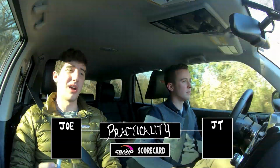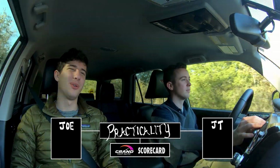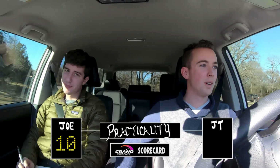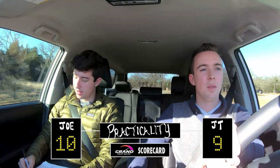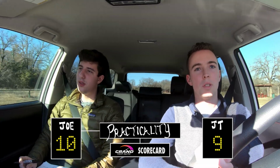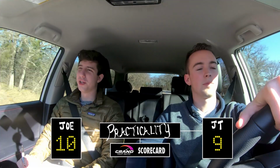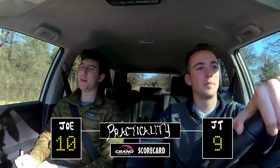Now that leads us into being practical. As a practical car, I think this is perfect. I think this is about the most practical vehicle you can own. I think this is great, and I'm going to give it a 10. I'm going to dock it just a little bit. I'm going to give it a 9 because this car is not fast, so it would not suffer if it were to be made a hybrid, which would give it much better gas mileage. That's fair. I am partially a Toyota fanboy, to be fair. Maybe I'm a little biased towards Toyotas, but I'm going to stick with that.